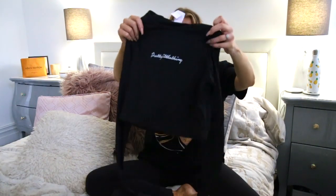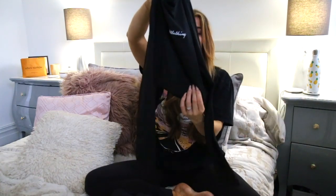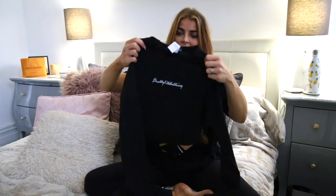And then I also got this, which is a prettylittlething branded long sleeve gym top. I like this again as well. I love a long sleeve gym top. I always wear loads of black long sleeve stuff in the gym. I don't like having my arms out at all. And this is really cute. I think it'll look really nice with joggers as well.